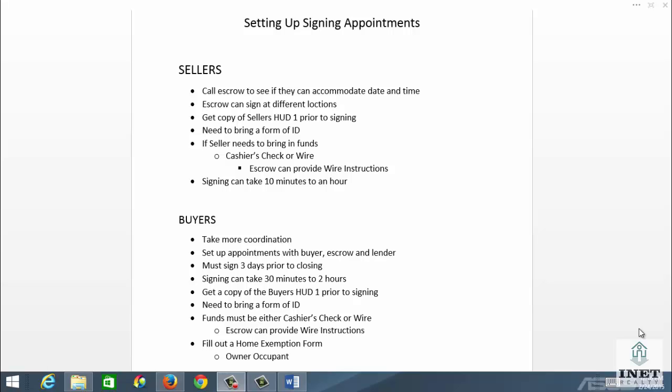Before going to escrow, make sure you get a copy of the HUD-1 statement to make sure all of the charges are correct. Inform the buyer that they will need to bring in a form of identification and a cashier's check for funds to clear prior to closing. Wiring is fine as long as you get the wiring instructions from escrow.